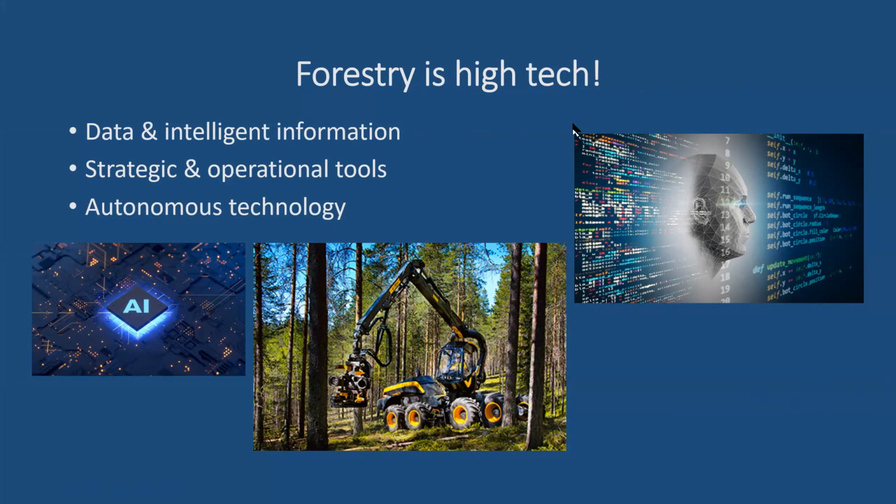Thank you. So there's 3 technologies or sort of categories that I'd like to focus on this afternoon. Data and intelligent information, again, from sort of a geospatial science and technology lens or perspective. Strategic and operational tools, and then autonomous technology.